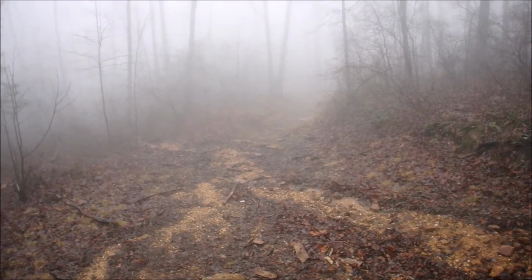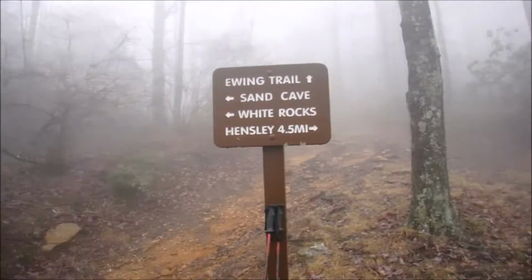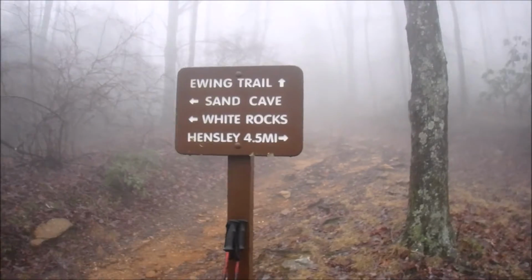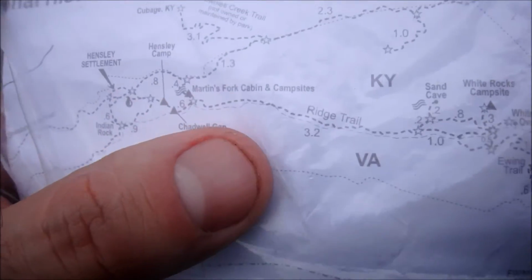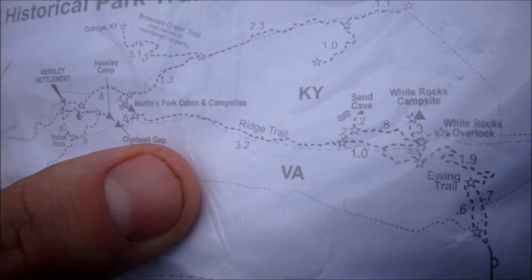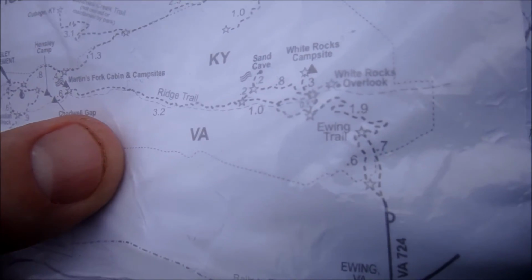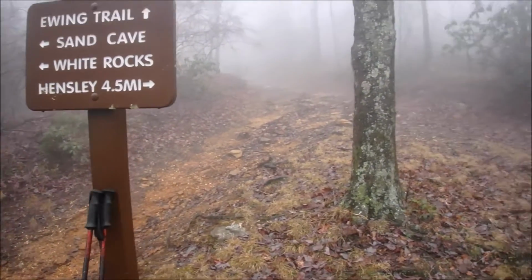So Sand Cave and White Rocks is down that way. That's the way I came up yesterday. Martin's Fork's down that way. I just came up there. I think I'm going to go up this way and hit the Ewing Trail. So I just hiked that Ridge Trail east there, and I'm at that first star. And then I think it was going to take me down through the bottom there, over into the Ewing Trail, and then down. It should give me a little bit different scenery, although you can't really see much. Be different than what I did yesterday though.